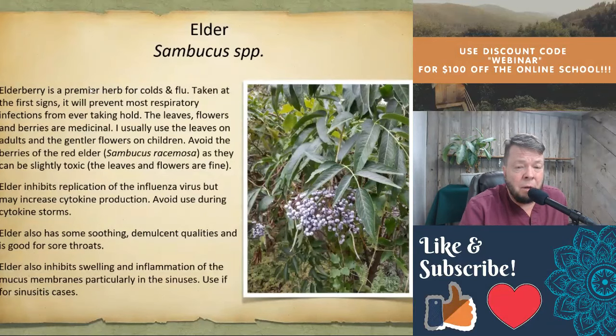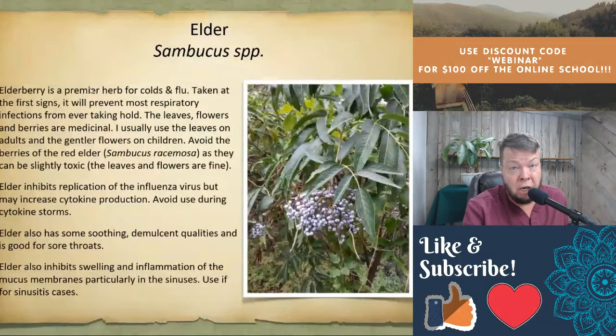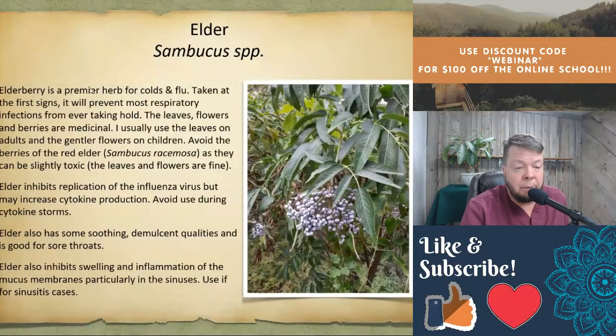But there you go. There is one species of elder, Sambucus racemosa, red elder. And the berries on the red elder are red. And those ones are pretty toxic. I mean, they won't kill you, but they'll give you a bellyache and you'll wish you'd listened to Doc Jones and not ate them. But the other elders, if the berry is blue or purpley blue, those are great.